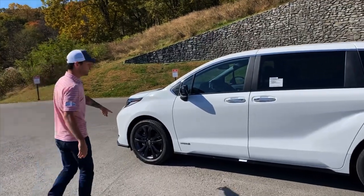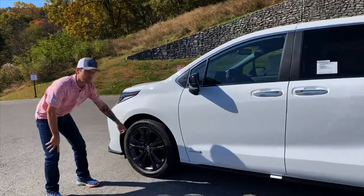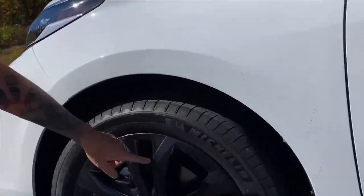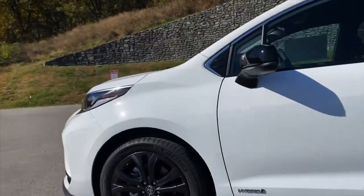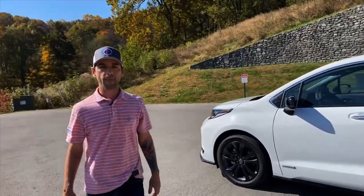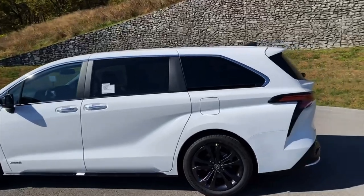Correct. And the wheels. I don't know if you can see, Ben. Let's get up a little closer so y'all can tell. There's some cool carbon design going on in these wheels. Carbon fiber kind of looking. It's hard to tell from a distance. I bet when it's rolling it presents a cool look.